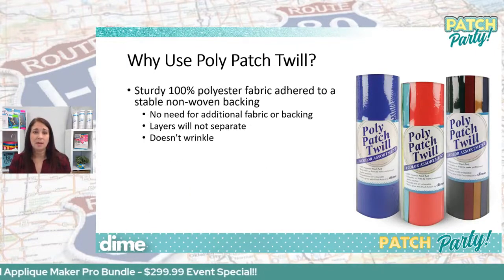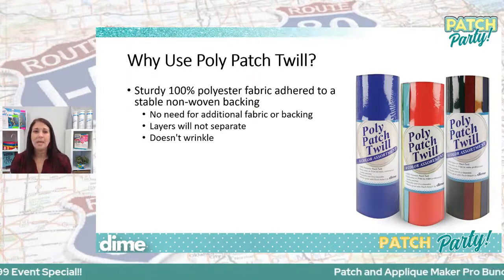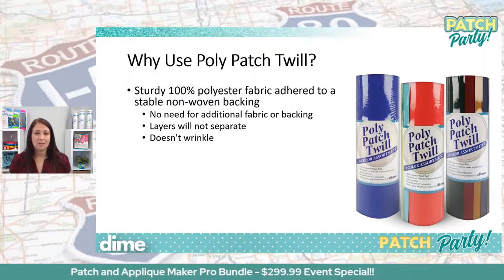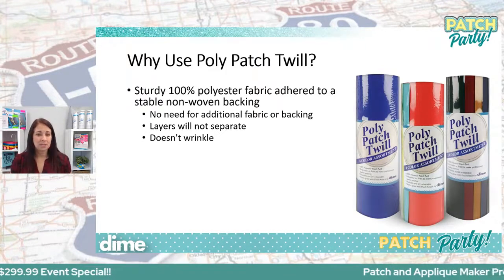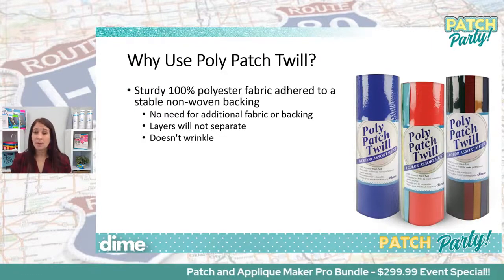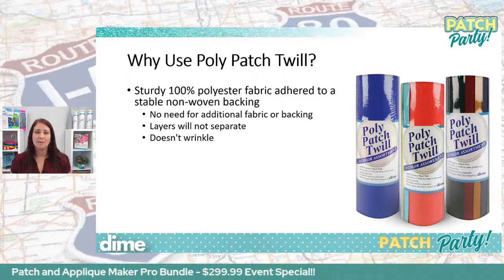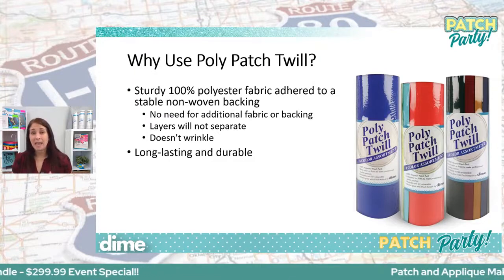This is the product that the professionals use. It's a sturdy polyester fabric with an adhered, stable, non-woven backing. So this particular product is a nice, strong fabric, but it's not thick. So it's easy to be stitched on with any design that you want to put on your patch. The layers won't separate because it is put together at the factory, so you don't have to worry about the layers separating. It is long lasting and durable.